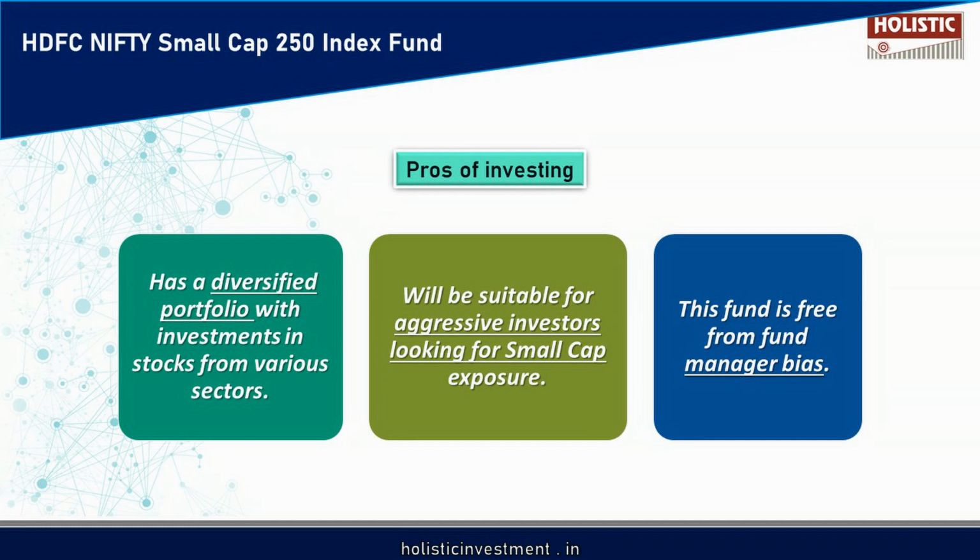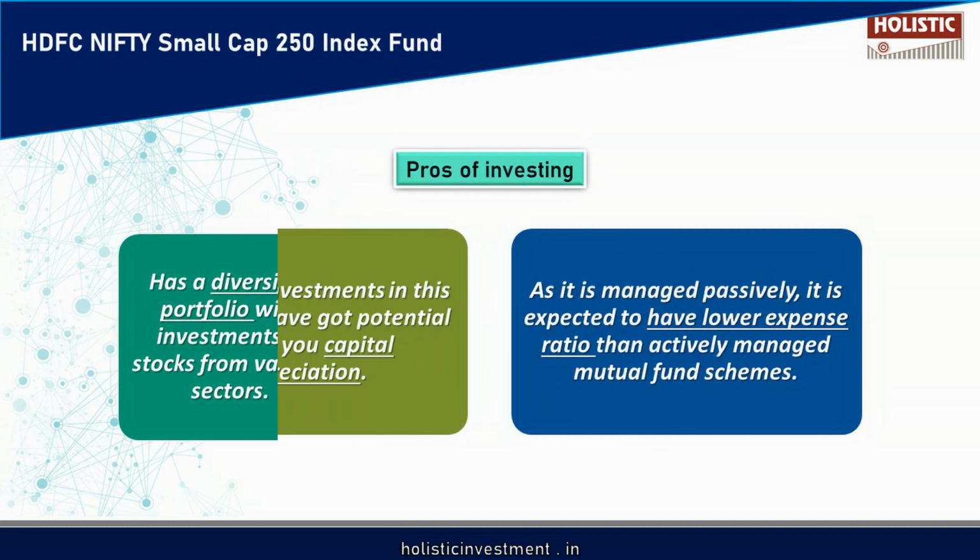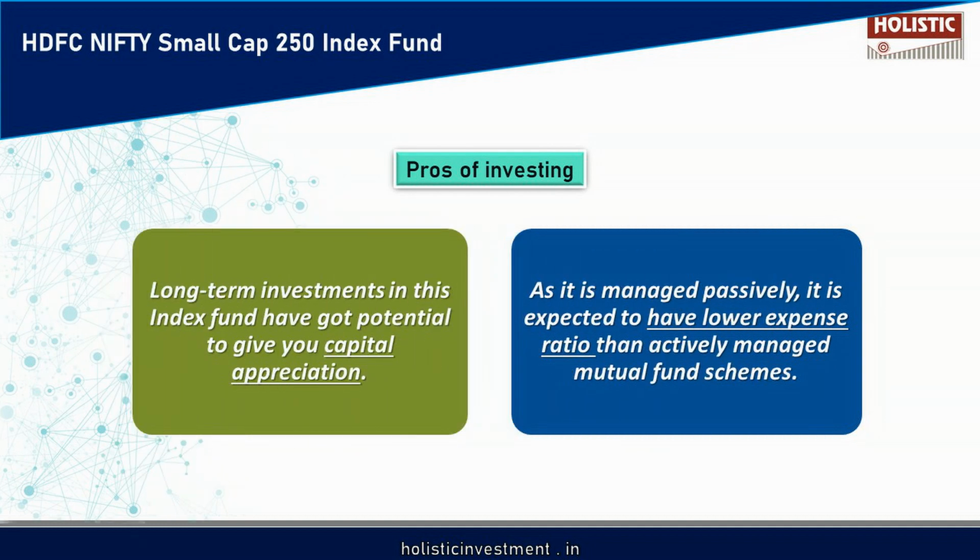Also, this fund is totally free from fund manager bias, and as we can see from the analysis of the total returns table, the long-term investment in this index fund has the potential to give you capital appreciation compared to short-term returns.